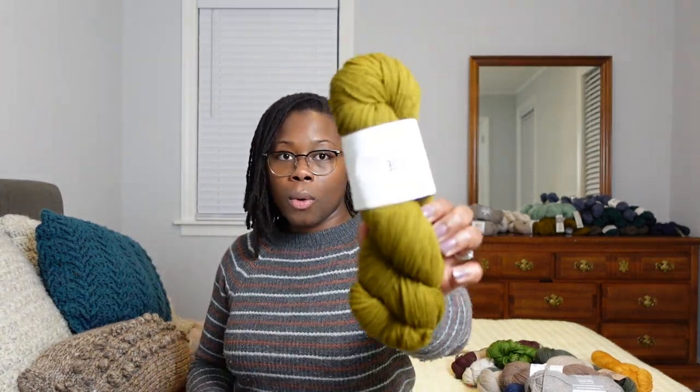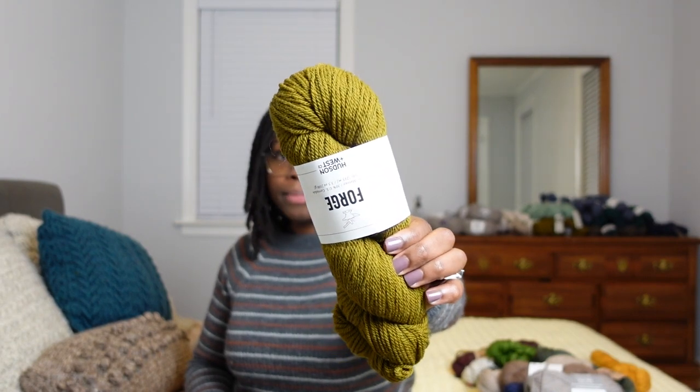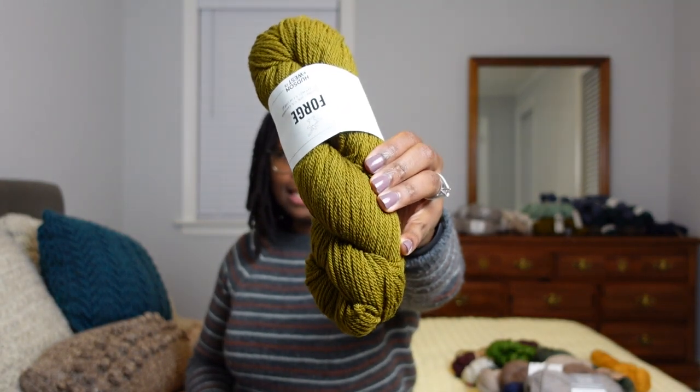This is the color Natural Mix. I have 9 skeins. This is another one I talked about in my last video, so if it seems like I'm breezing through these, that's why. All right, next up, we have 7 skeins of Hudson & West Forge in the color Honey. As I said before, love this color, excited for this project, and I intend to knit the Muna jumper.